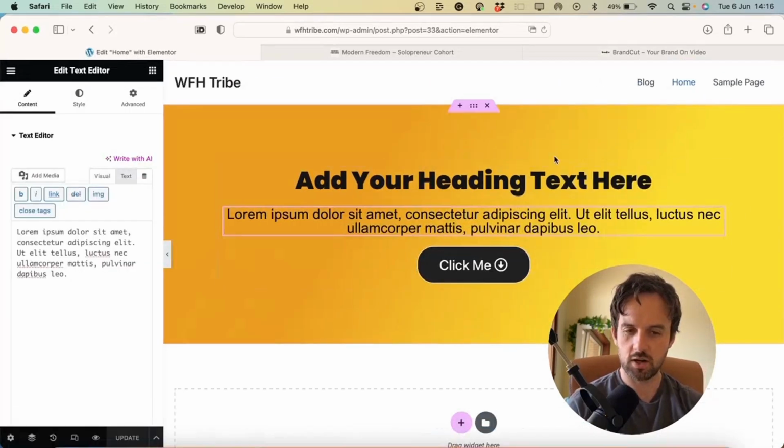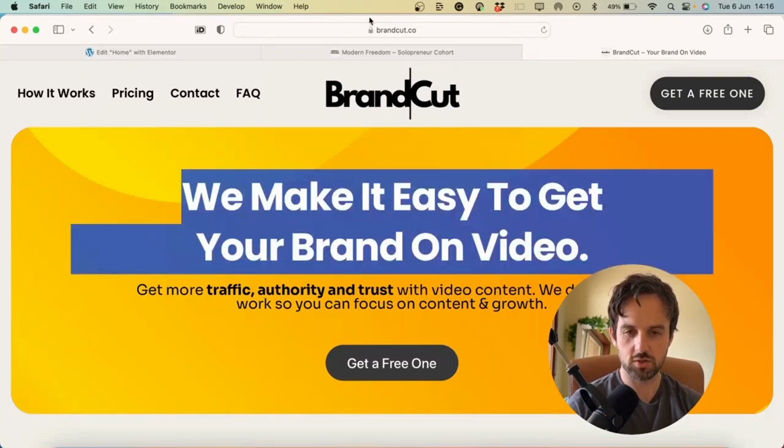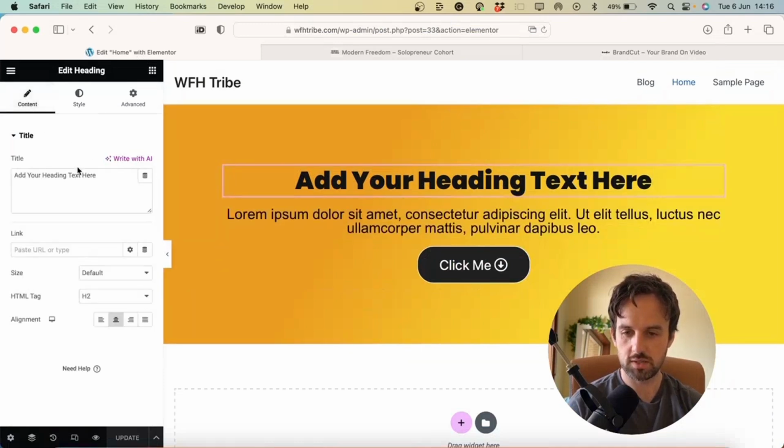So to add some text in here, I'm just going to take what I have, cut and paste it in. Obviously, this is not going to be a copywriting course, so just to get something in there, you're going to see what it looks like when you have your own website, when you have your own copy in there. So let me just paste this in.